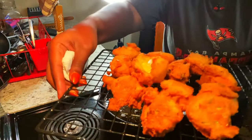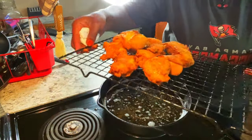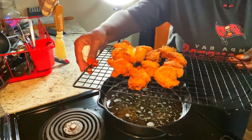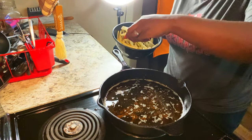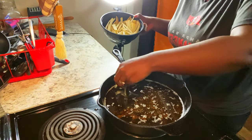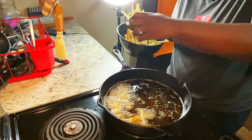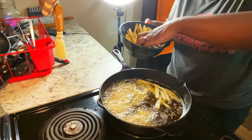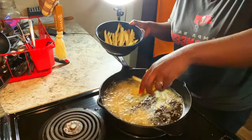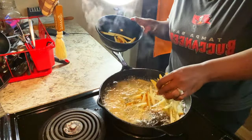All right. The hush puppies are done. Look how beautiful and golden they are. Now I'm about to put in the French fries. Ooh, these are gonna be good. I love homemade French fries. Nothing beats it.